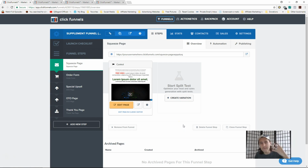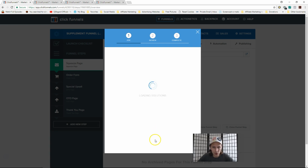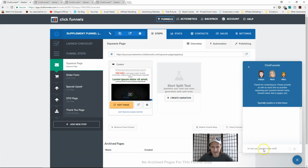Moving on to pro number 4 is the support. There's always support available at ClickFunnels, whether it's a live person, an operator, which you can access here on the bottom right. If you click on Get Help and you type in the question, "Hi, can you please help me?" You click on Continue, and it gives you some FAQs to help you determine and find an answer faster potentially. Or you can say, "I still need help," in which case you can open chat and ask these representatives. So I'm going to delete that.